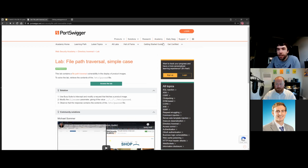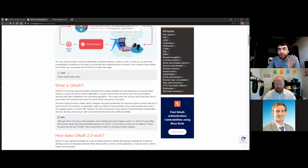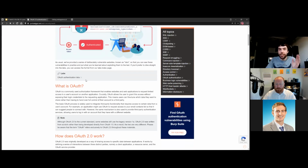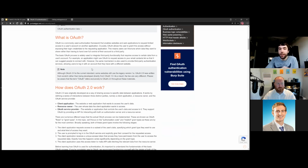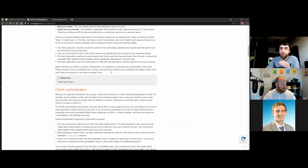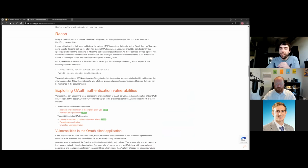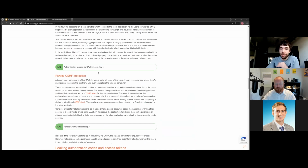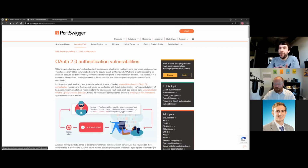There's also a write-up. I don't know if I can browse to that. Oh yeah, okay, there you go. So for all of these subjects, they also have extremely detailed descriptions of what the issues are, how they're exploited, typical use cases. It's a very detailed, comprehensive manual on how to do web application penetration testing.